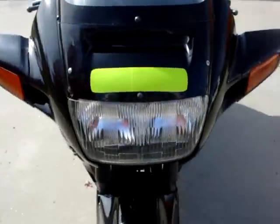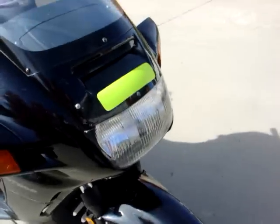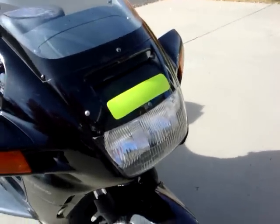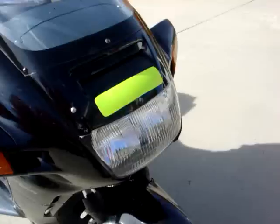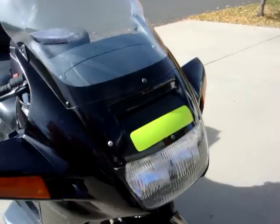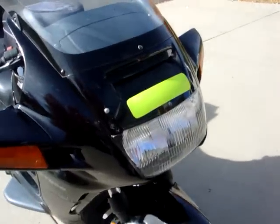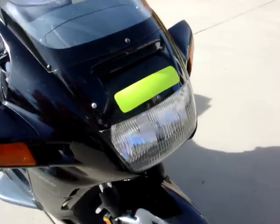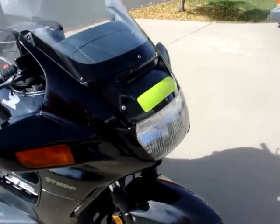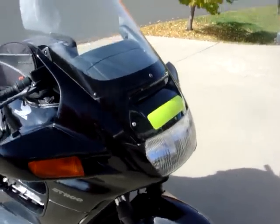Nice big headlight, twin bulb, very bright. Now, for whatever reason, the American ones have a pair of 45-watt headlight bulbs in them. So I bought some 65-watt high output white tip or 10,000K or whatever, some Sylvania ones, which cost me like 40 bucks or so. But I put them in. I had to cut a couple of tabs off to fit them in. But brilliant headlight, you can really see where you're going.